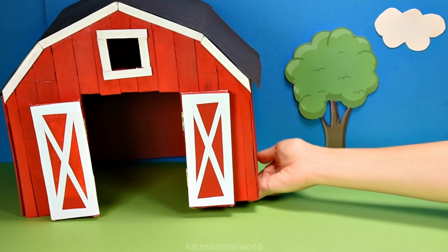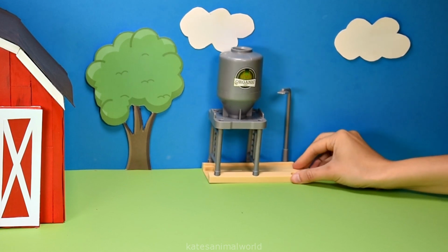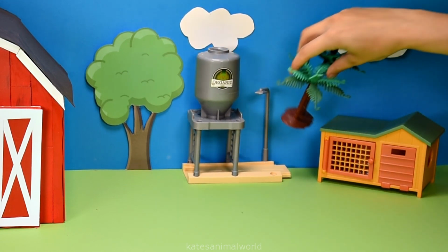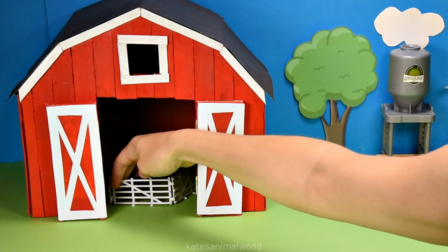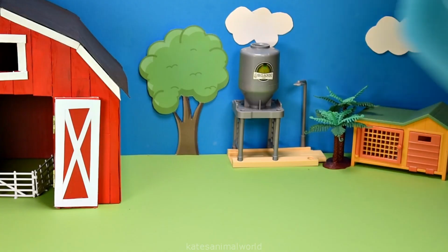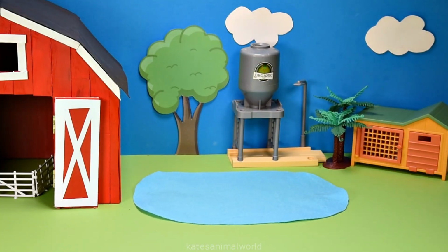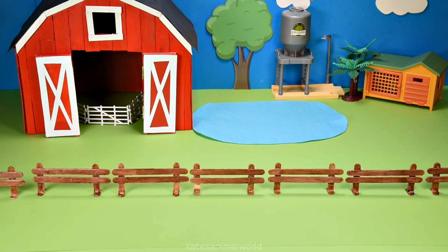Hey kids, today we've got a stable for our horses, a silo to store the grain, a rabbit hutch, some tree for some shade, a fence for the horses, a pond for the animals to play in and drink from, and a fence to keep the animals in.